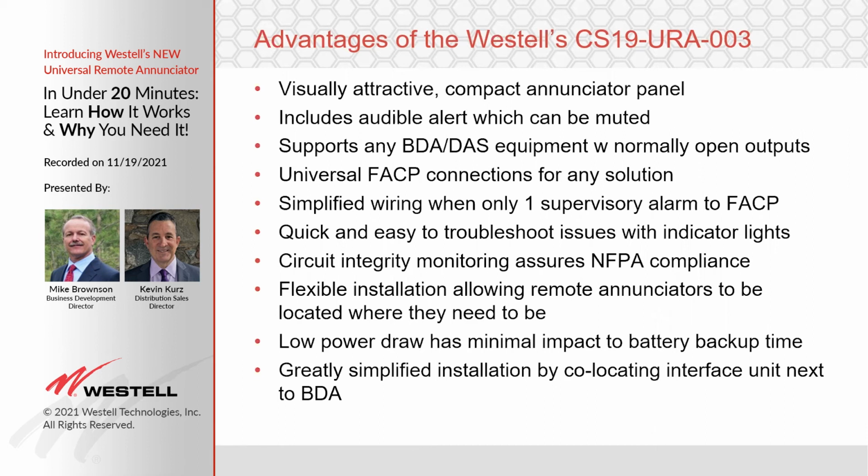Simplified wiring. So it's really a 1-person job. I don't need to read all this. I'm sure you guys can read, but you get the idea here. Flexible, it's low power. It's just easy, right? And much more attractive than a lot of the other solutions out there.